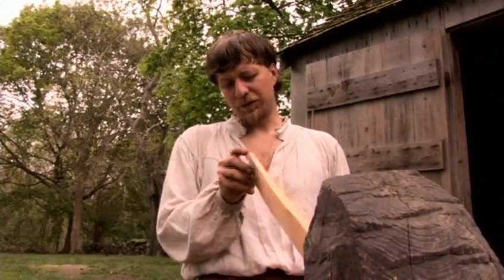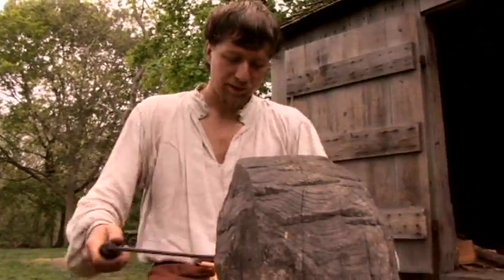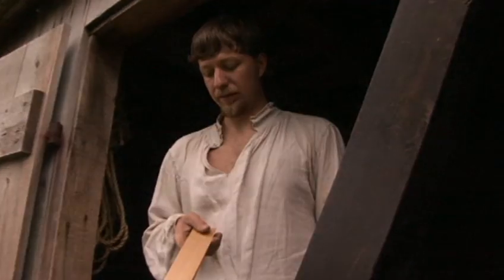And then use your eye just to find the high spots. Get it fairly straight, it doesn't have to be perfect. So now you basically have the taper on the shingle, and I need to joint it. The sides are too crooked. This is a cooper's plane, but it works great for jointing shingles as well. And that's a finished shingle, ready to go.